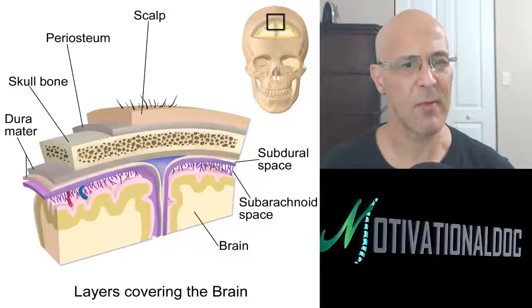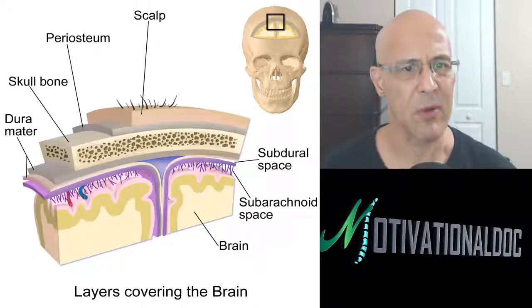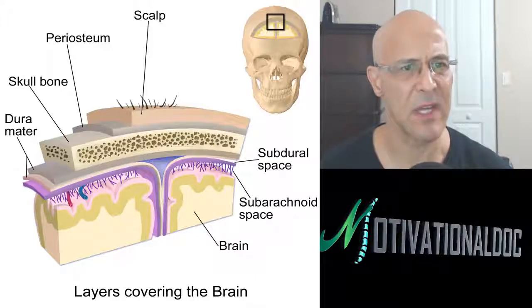So this is the dura mater here. If you look at that little skull up on top on the right, that just shows you a picture from the top of the skull. Below it is the periosteum. Then you have the skull.